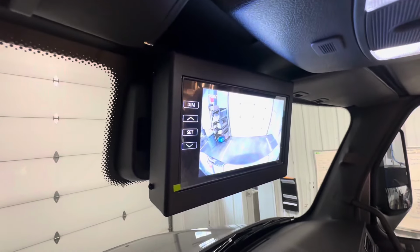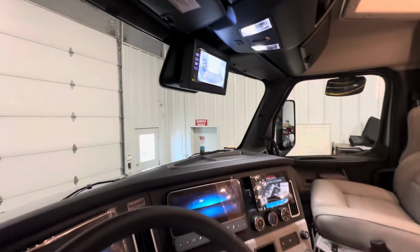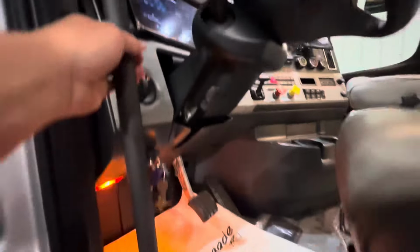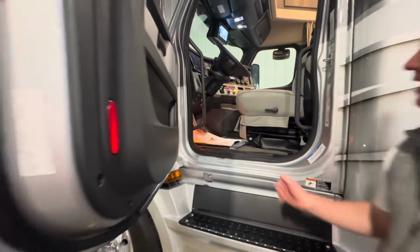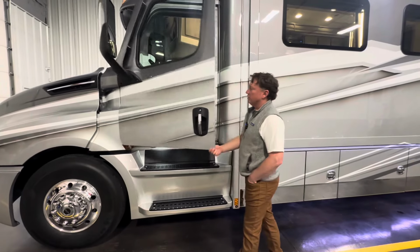The 360 cams are nice. They're definitely not perfect. They're not quite automotive-like. I think they will get better in time, but it's something we're excited about having in this product line, and we are going to offer those in some custom coach lines as well.